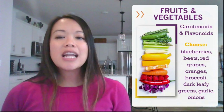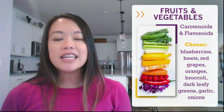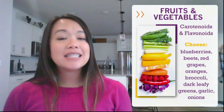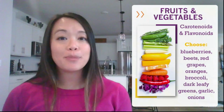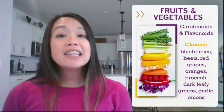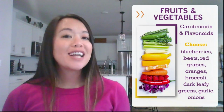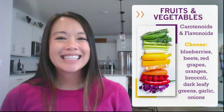Staying in the produce section, aromatics like garlic and onions are also high in antioxidants. And remember MyPlate standards and aim for half of your plate to be produce. And although you see fresh produce here, all forms fit: fresh, frozen, and canned.